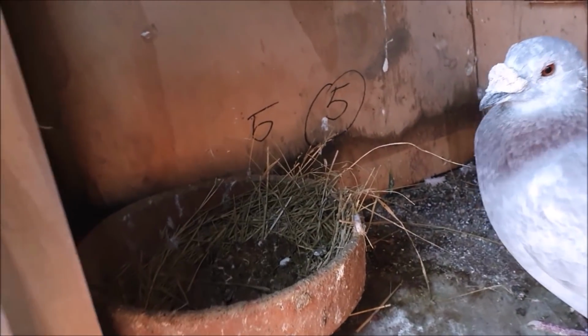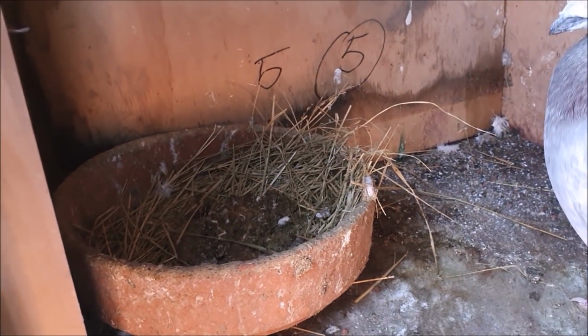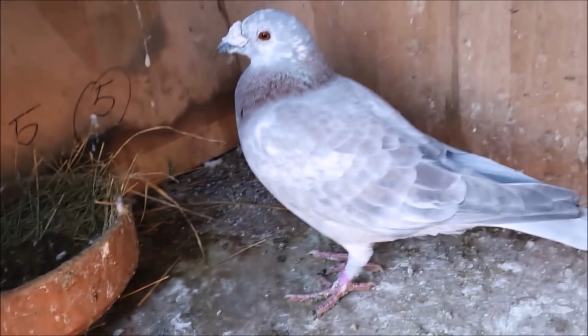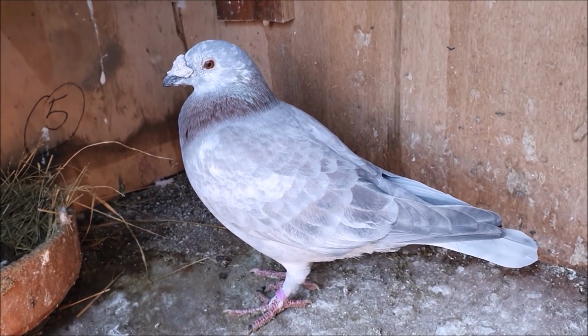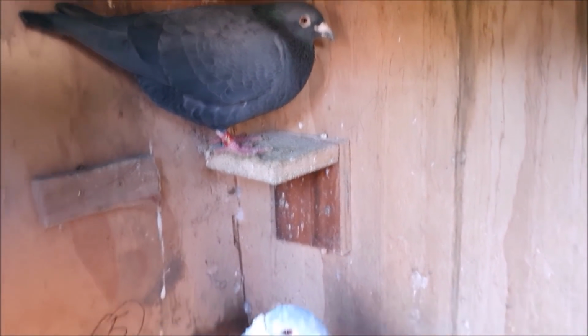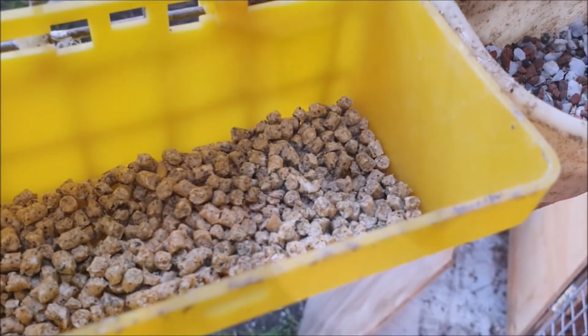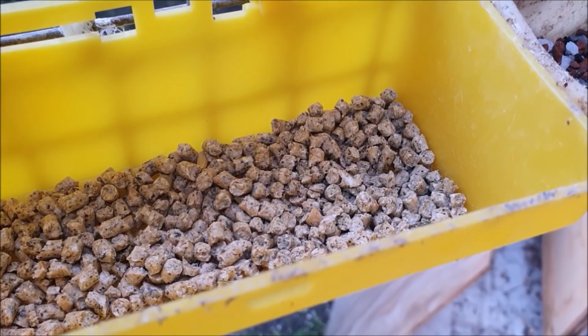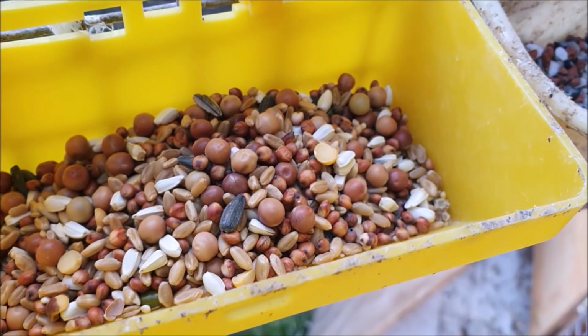They've even been using their nest bowl as a perch, which shows they're not even slightly interested in breeding at the moment. I might have to pull him out for a while. I'll give them a new box and see if that changes anything. Anyway, let's give them some food. I have been weaning all the birds onto the pellets, but they don't have babies at the moment, so I'm just going to give them a little bit of grain as a treat today. And hopefully they don't spill too much.